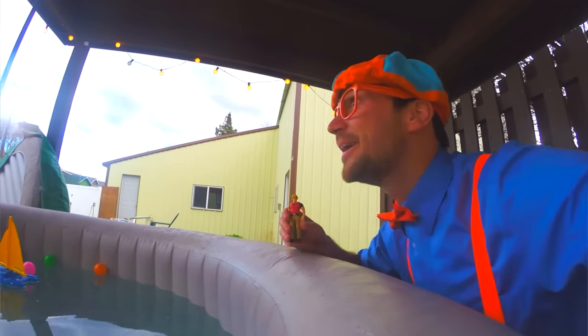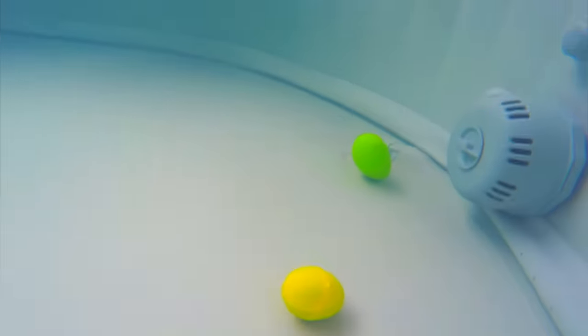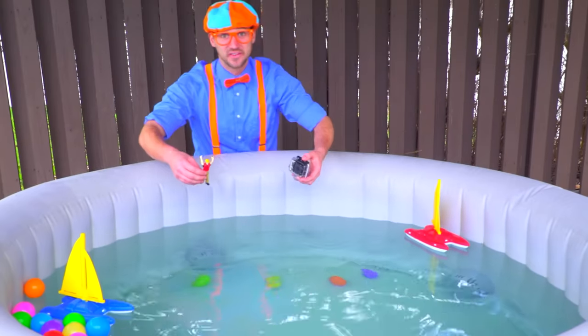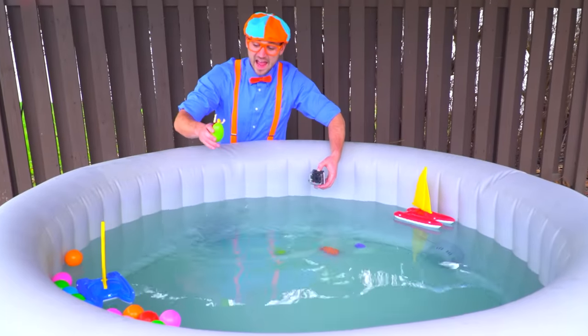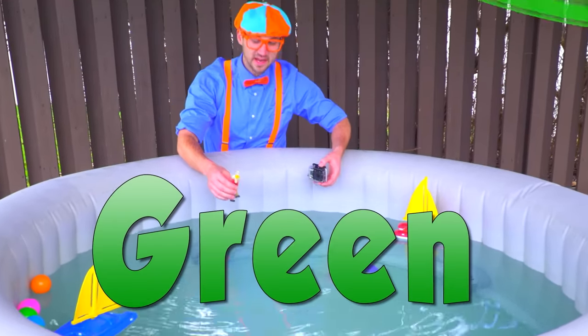Okay, we're gonna go under the water. Here he goes. Whee! Can't hold his breath for that long. All right, let's go again and get the green egg. Yay! Look, he got the green egg. Wow. Okay, green egg.